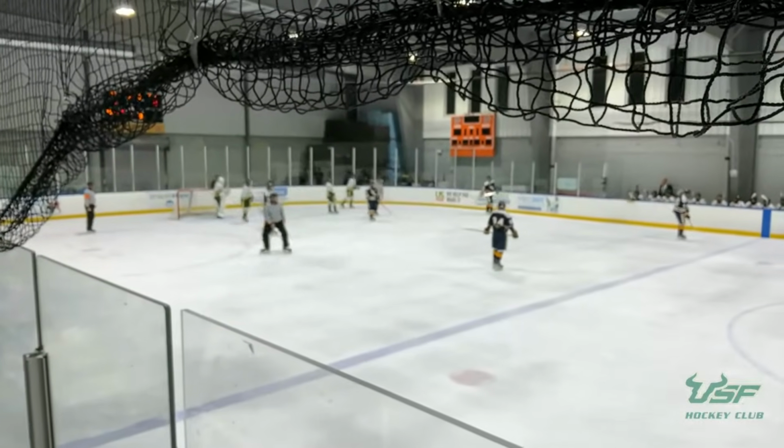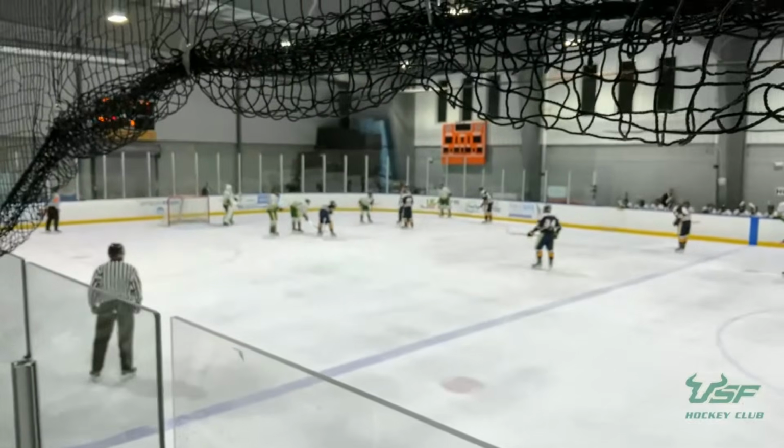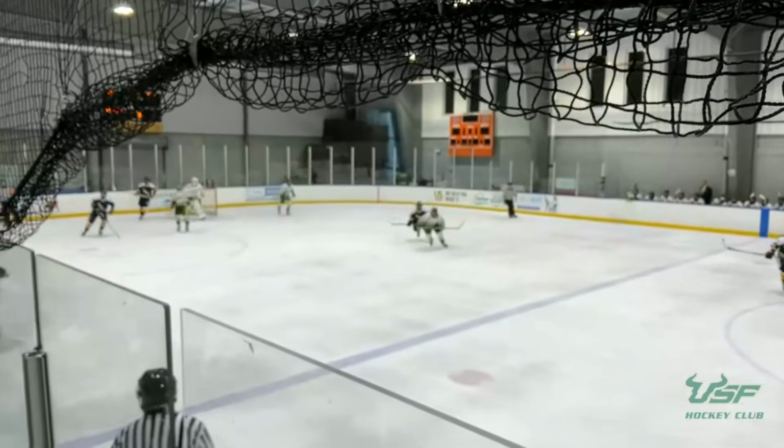So far, we're almost halfway through the first period. Haven't had a goal, surprisingly. I know last night after the first period alone, there were 8 total goals scored. But right now, we haven't had a goal. Vashish, what do you think needs to happen in order for the first goal to get scored?